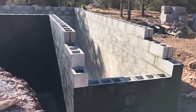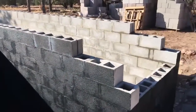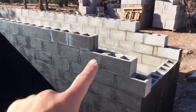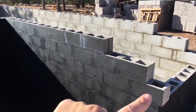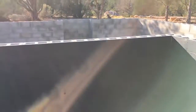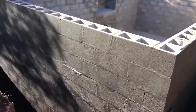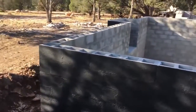I would say this was an overall successful 2 days of work. As you can see, the block laying is completed for the basement. Now we will have to cut this at an angle for this doorway that is the secondary doorway. And we still have to fill all the blocks with concrete around. But you can see it's all been sealed with the weather sealing. And the block work is complete, which is a huge relief for us. And so we're really excited to move on to the next phase of this project.